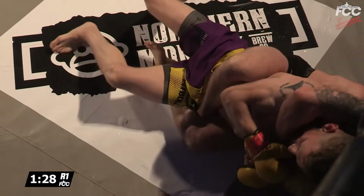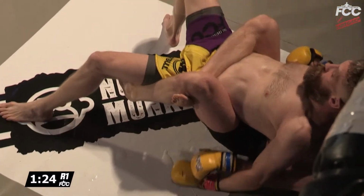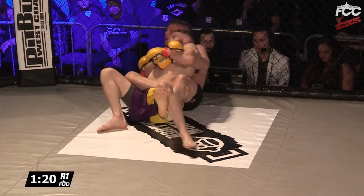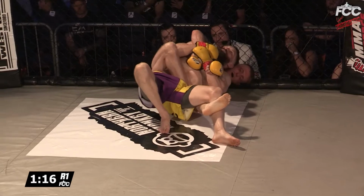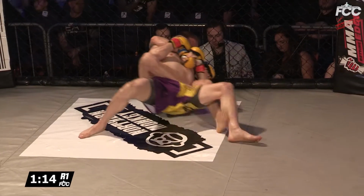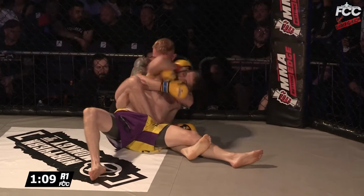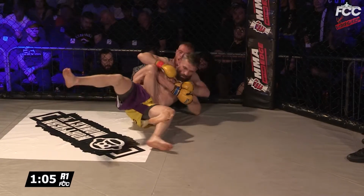The body triangle is in from Sheldon Ryan. He's hanging in there, though. He's defending very well. He's got both wrists. Doing very well to hang in there. It's a bad spot to be in this early in the contest, but he's doing everything right so far, the man from 4 Corners. Jack Grant barking instructions there as Sheldon Ryan tries to lock something up.